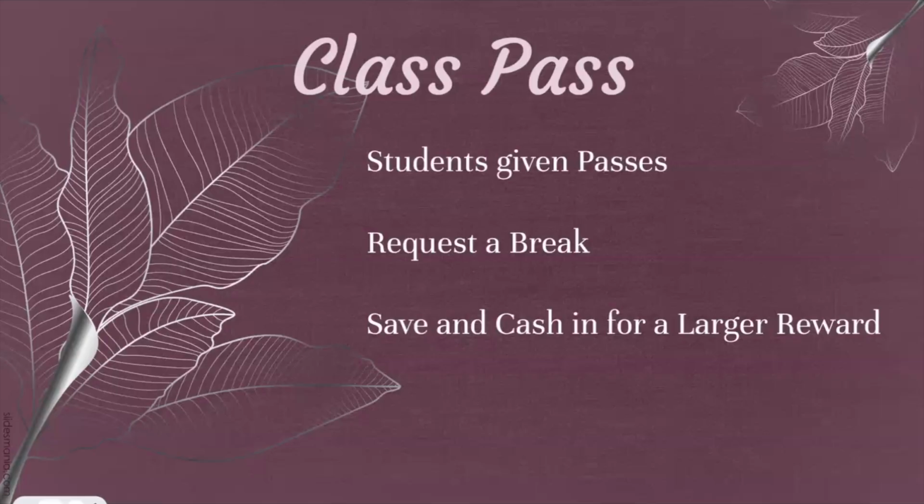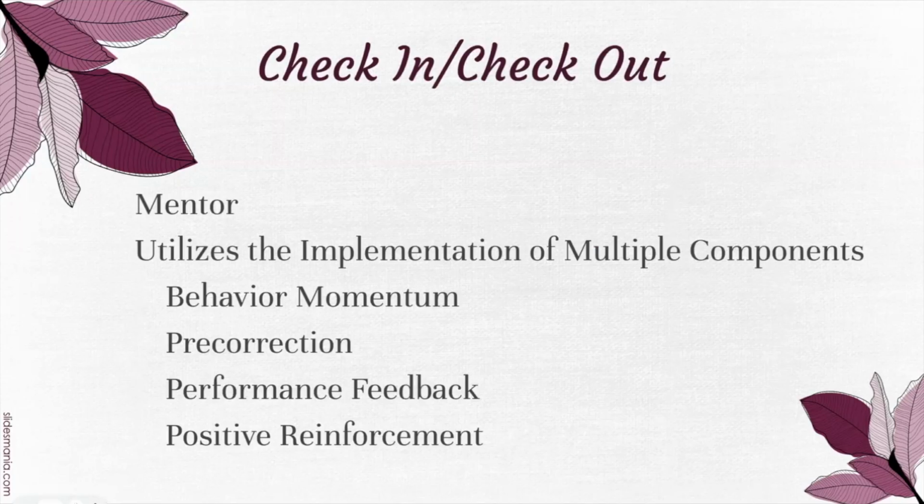Check in and check out is a system that uses a mentor as the guiding force behind this intervention. It also works great for those students who need that adult attention or that little added extra support throughout the day just to keep them motivated. The assignment of the mentor provides unconditional positive regard and feedback on a daily basis.